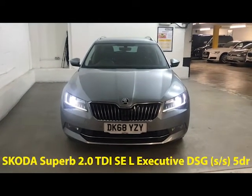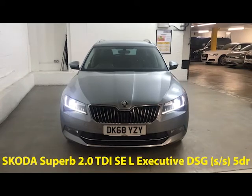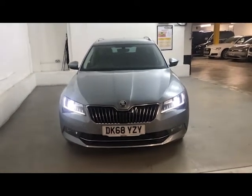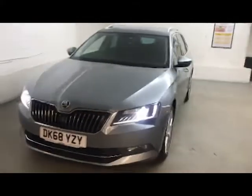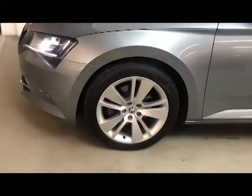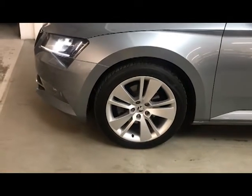Here we've got a SKODA Superb 2 litre TDI SEL Executive, finished in business grey metallic paint. All the wheels and tyres are in very good condition. These are 18-inch Zenith alloy wheels.